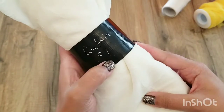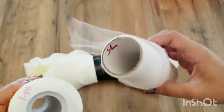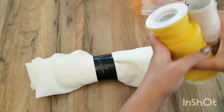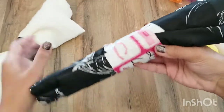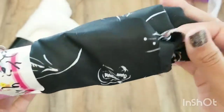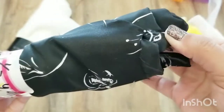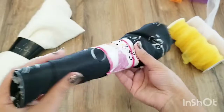I think this was $1. And this one was $1.50. This was 75 cents. So I'm pretty sure I got these for fairly cheap. Check this one out. Isn't that pretty? Look at that. And it almost appears to be like a silk. Fantastic. And it is a pretty decent size.